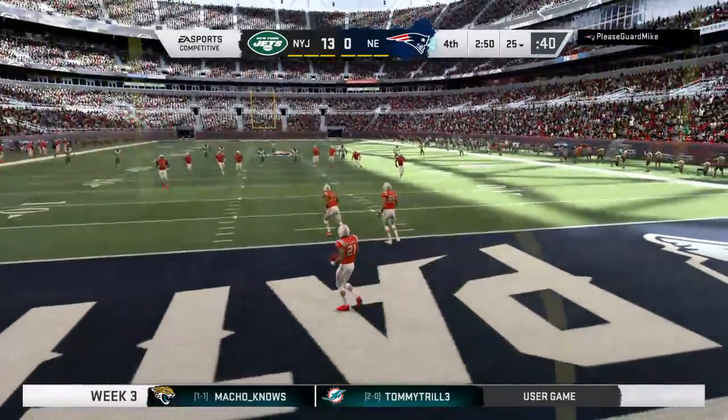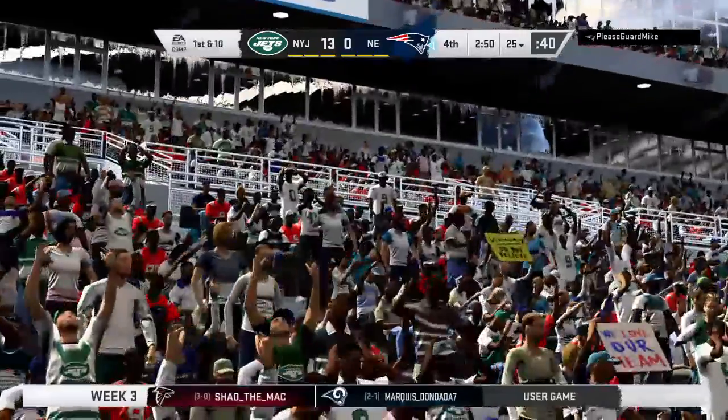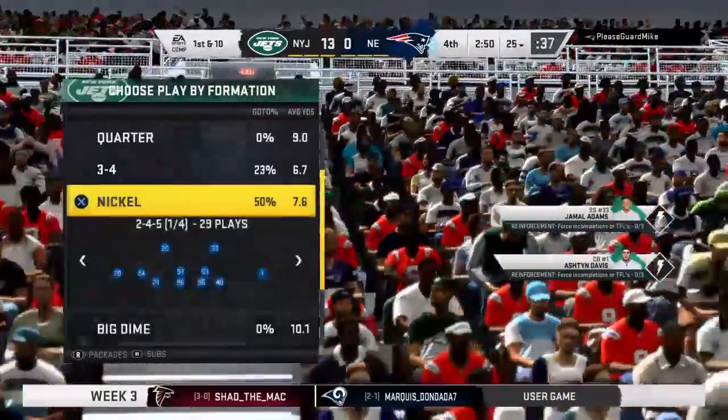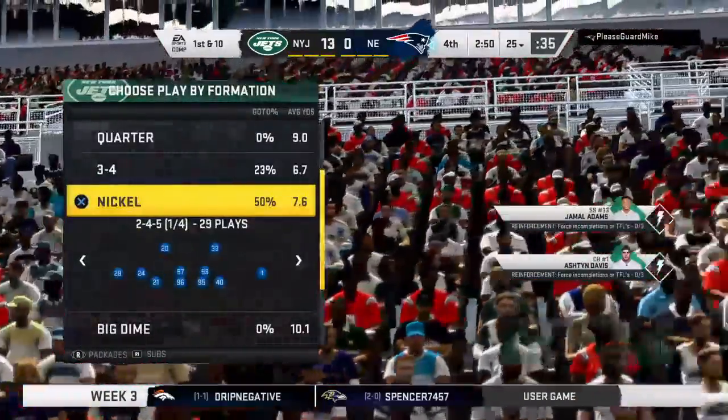And a fair catch signaled for and taken successfully. Let's go, baby. The Patriots take over 1st and 10 at their own 25-yard line.